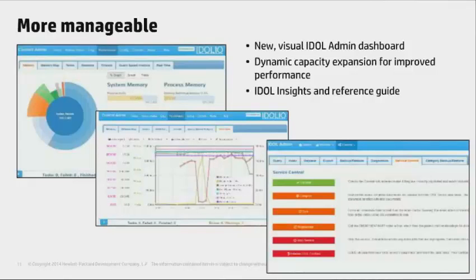We're also really trying to get the full aspects of the idle platform out to everybody with additional documentation like idle insight, which pushes out the expertise of all of the professional services within our idle team out to our customers, and really opens up an encyclopedia, if you will, of the idle platform out to our customers. Next slide, please.